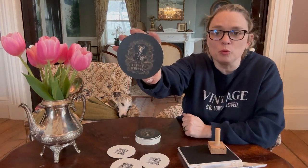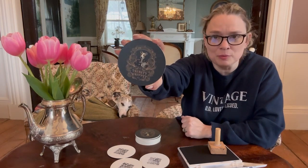So my next job is coasters. And if you've been following us for a while, you'll remember that we had these coasters made up with our logo on, and they're awesome. But I then had an idea after we'd had these printed that we would do something a little different on the back of the coaster.